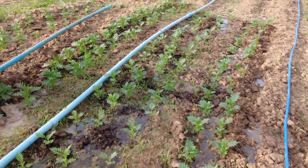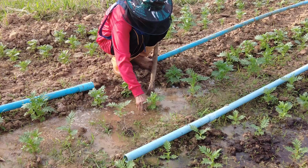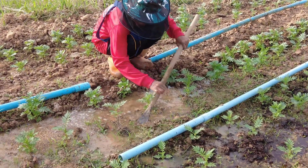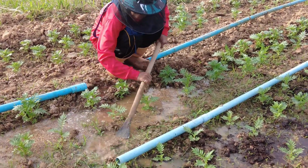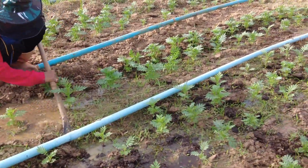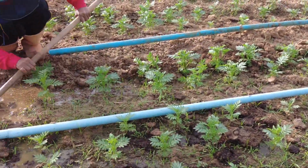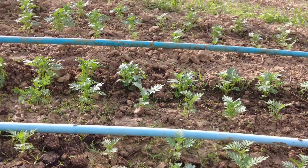And Thalinee's here pulling out unwanted grass and stuff. Hello. This is not the fun job, is it? This is the job you don't like. But these are all looking very beautiful because this young lady takes such good care of them. They're Thalinee's babies.